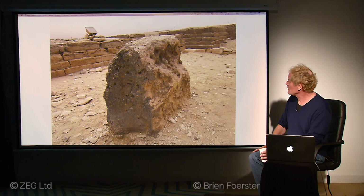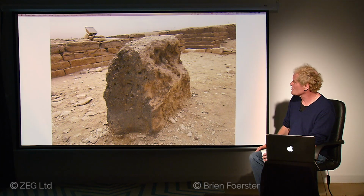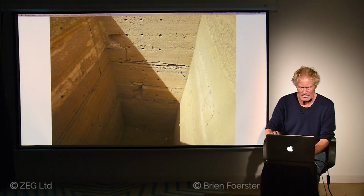Then we see here at, I think this is Karnak as well, again, extreme erosion of limestone surfaces, blackening of the surfaces. Wind erosion would simply cause the white limestone to weather, and it would still be white looking, but the blackening indicates intense heat.